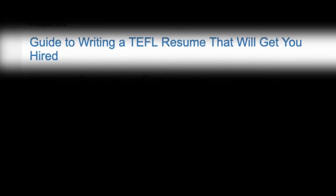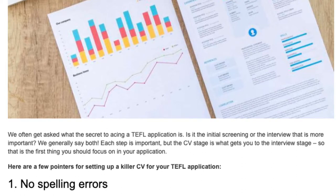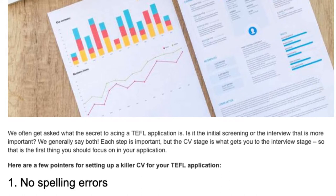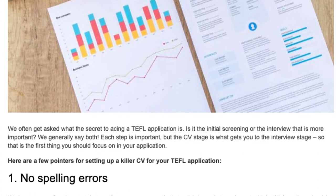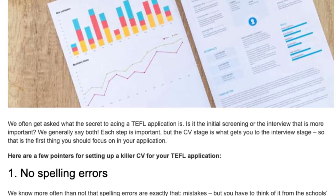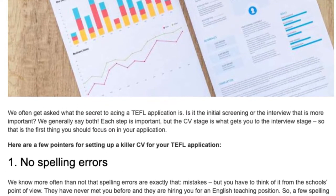Guide to writing a TEFL resume that will get you hired. We often get asked what the secret to acing a TEFL application is. Is it the initial screening or the interview that is more important? We generally say both. Each step is important, but the CV stage is what gets you to the interview stage, so that is the first thing you should focus on in your application. Here are a few pointers for setting up a killer CV for your TEFL application.